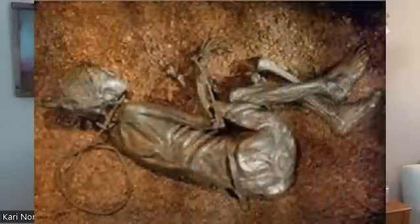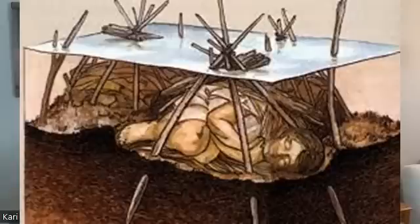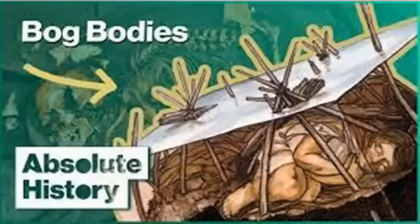Some of the bodies went through quite brutal deaths, being tortured before their sacrifice. Some of them were found with poles stuck through their body to hold them into the bog. And they were alive when left. So there's all these things, all these scenarios that played out, not just, hey, grandma died, we're going to put her out in the bog.